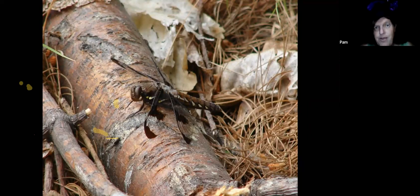iNaturalist, as the same person mentions, is a good way of collecting data in the interim. There's people there that will help identify things for you as well. And then the data gets put into the bigger iNaturalist database. And at some point I can go into iNaturalist and dig up those data. So that's probably the easy short-term thing for now.